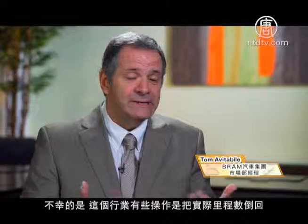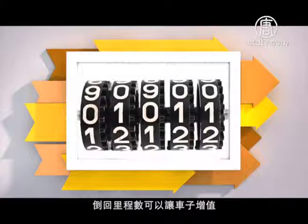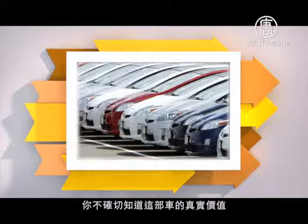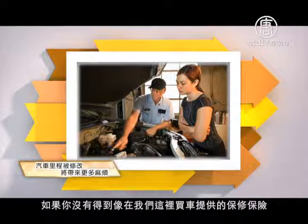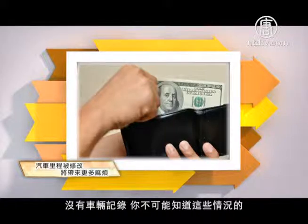Well, unfortunately, there are some practices in the industry where, in some cases, they'll misrepresent the mileage on a car by what we call rolling back the odometer, which is the part of the car that tells you how far the car has been driven. Rolling that back gives the car greater value, apparently. But in point of fact, the car may actually be older. Without a licensed dealer, there's no way to know the value of the car you're buying. Let's say the car is scheduled for a major repair at 60,000 miles. The broker has rolled it back to 30,000 miles. The car actually is at 58,000 miles. So in a couple of months, you're going to be hit with a very expensive repair, which, if you don't have a warranty that we would offer, if you're on your own, is going to be very expensive for you to fix. You wouldn't know that without a vehicle history report.